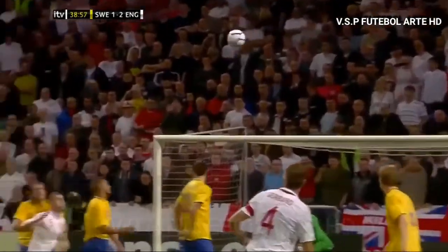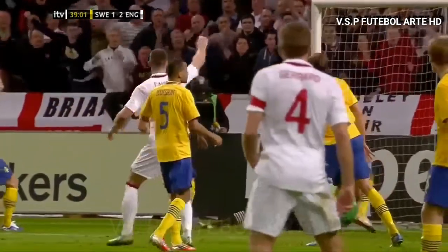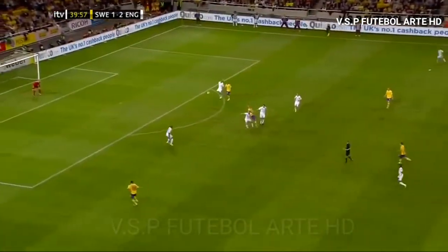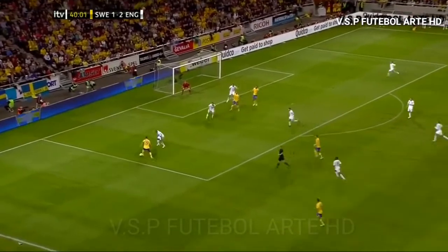And again, Corker just takes a chance. He just thinks if I can find a little bit of space and just throw myself at it, who knows? And he gets himself a goal. Well done, sir. Oh, just chested that down under pressure from Cahill. Catching Niklic.